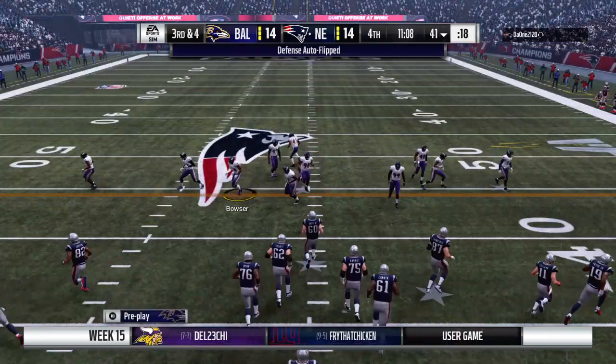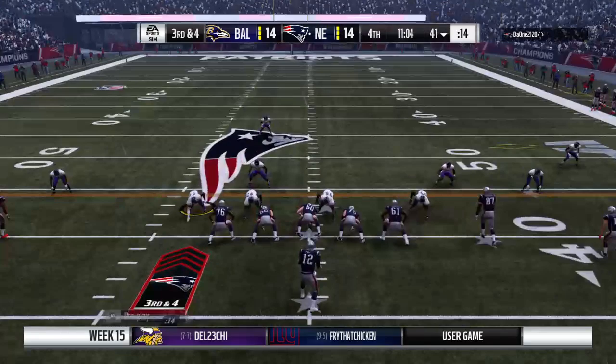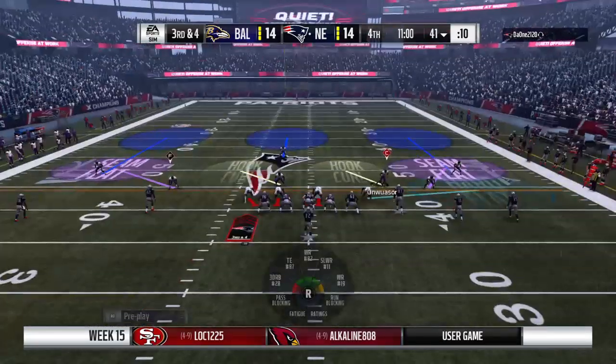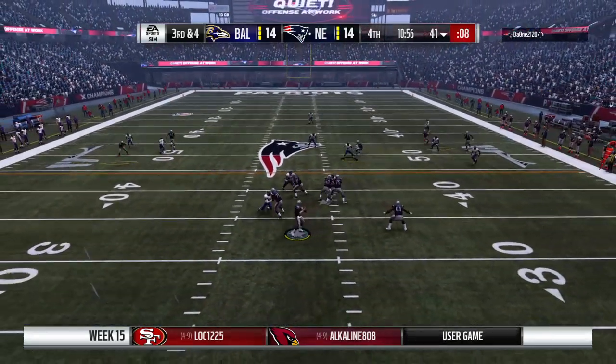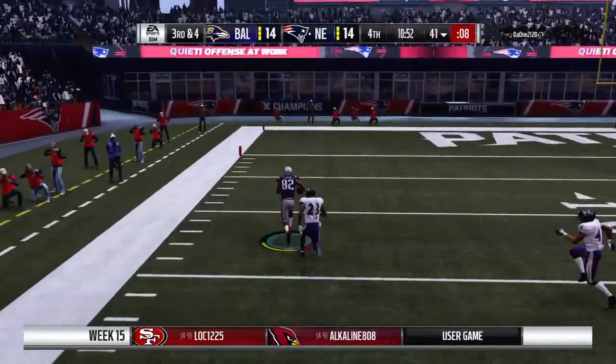New England on 3rd down. They're struggling. 0 for 6 thus far. This is 3rd and 4. From the gun, Brady. He's going to loft one deep left side here. That's caught inside the 20.